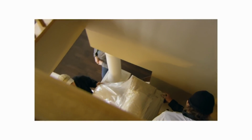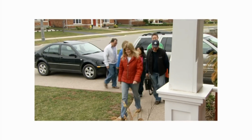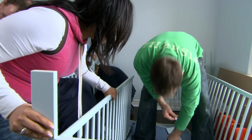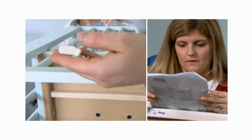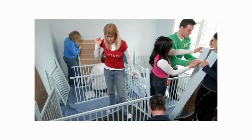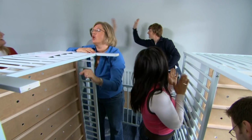As one room fills with furniture, the other fills with friends. It's a crib making party. So here's the plan. Wow. Yeah, I'm not sure that's right. I think you got it upside down. We missed these little guys. What are they for? This one here. We're done. Hey, Mark.